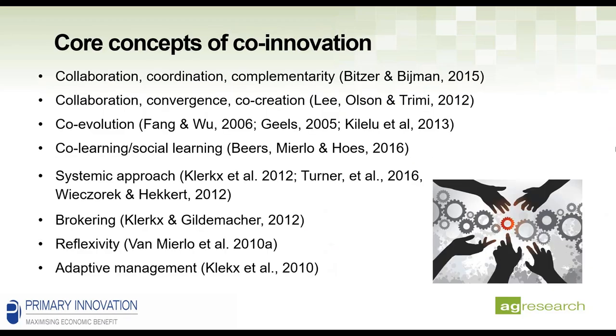Okay, now the core concepts of co-innovation are collaboration, coordination, complementarity. So it's a collaborative process where things converge. By complementarity is meant a similar thing to co-evolution, that is that various components of the system have to converge or meet somewhere along. So that might include institutional rules, you know, the policy makers. It might include industry. It might include stakeholders, the end users, and of course researchers.